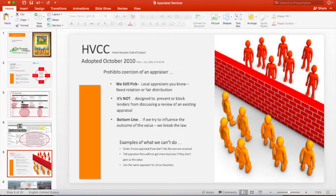All right, so the HVCC, let's talk about that. The Home Valuation Code of Conduct. This was adopted in October of 2010, and it prohibits basically influencing the appraiser to get the value that you want, is how we'll say it.